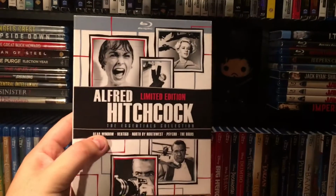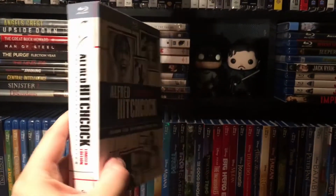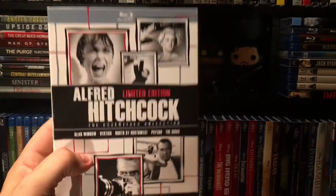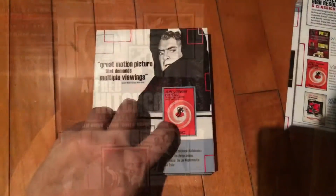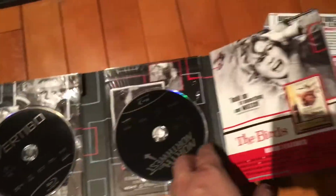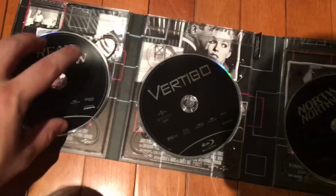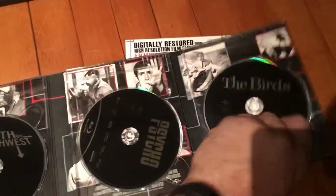Next up is my limited edition Alfred Hitchcock, the Essentials collection. If you just need to dive into Alfred Hitchcock, you've never seen his movies before, these are probably his 5 best, and this is the box set you are going to want to buy. Once you slide that out, you've got a 5-paned case you can open up here. It's got The Birds, Psycho, North by Northwest, Vertigo, and Rear Window, all on Blu-ray. Special features are all included. A very, very cool set.